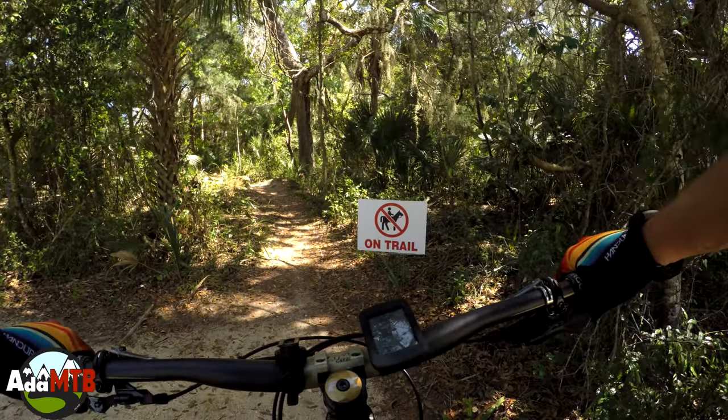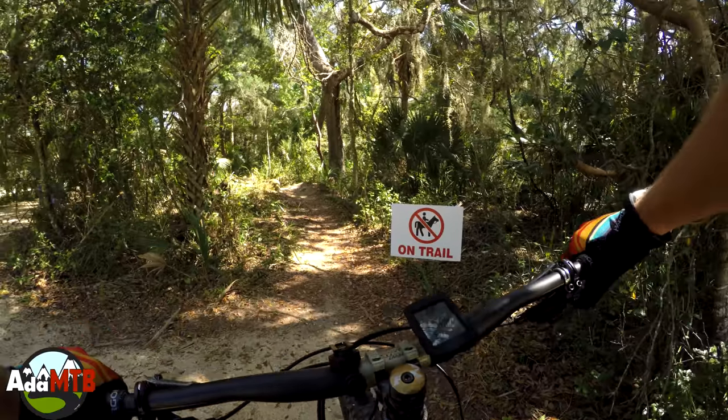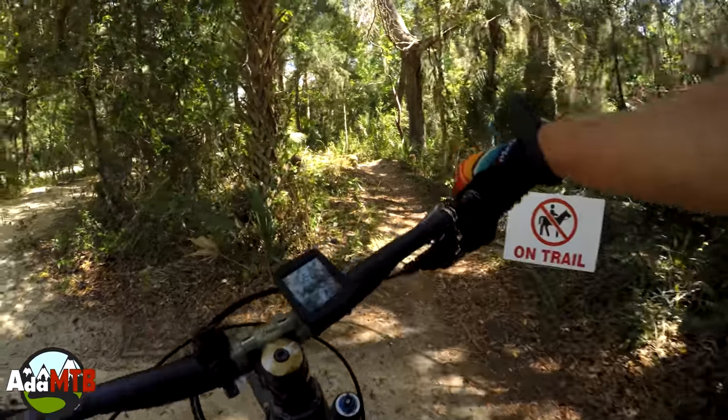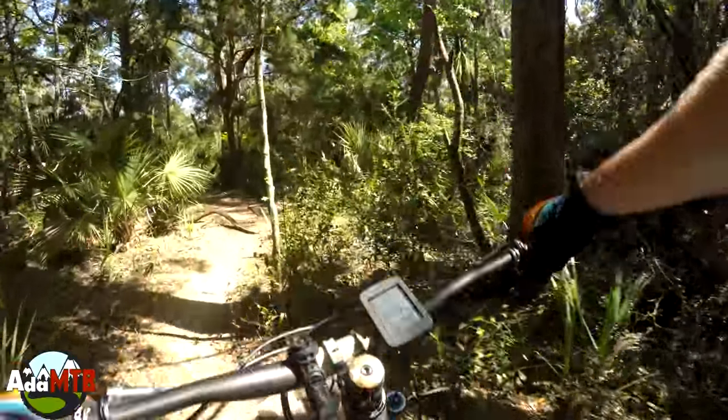This week I headed to Palm Coast to check out Mala Compra for the first time. I heard great things about this trail, and when I got on it, I'll admit I wasn't too impressed. But then I hit the double black diamonds and I was dead wrong.